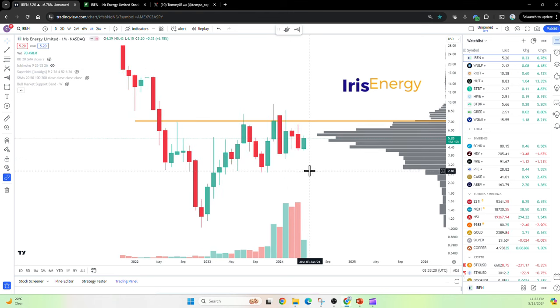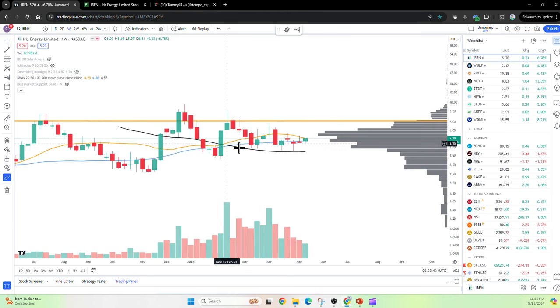This is not a clear-cut case like Cypher. This is not a clear-cut case like Mara or even CleanSpark. It's entering a little bit more of a Riot, BTBT kind of territory, where I can see some pluses, I can see some minuses. But the thing is, it's still got a weekly bull trend.